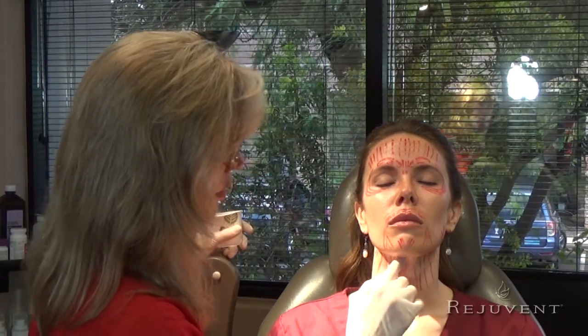It really helps to promote a nice angle to the neck and reduces the strength of the contraction and reduces the propensity to get the neck bands. It's not perfect, but it's definitely a big help. So that's pretty much the examples of how one uses neuromodulator in the face for aesthetic reasons.